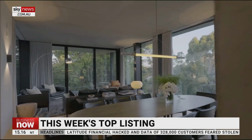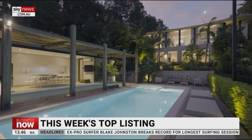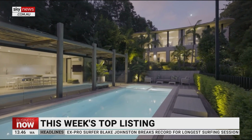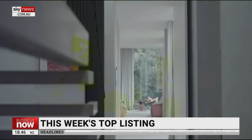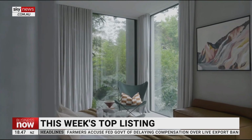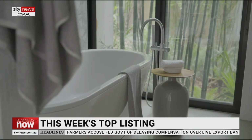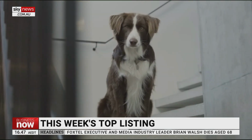Taking cues from mid-century architecture, the home maximises the water views through vast floor-to-ceiling glass over 3 lift-connected levels. The kitchen is decked out with granite, stainless steel and a cool room. Outside there's a heated pool and spa along with a grass tennis court, and there's a huge deck overlooking the river and pontoon. Expressions of interest close on Monday, April the 3rd.